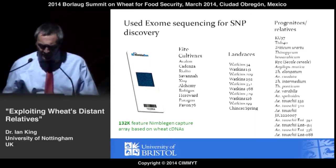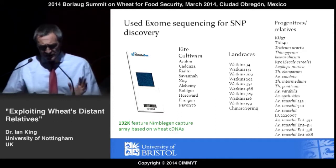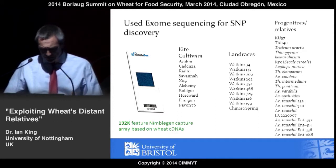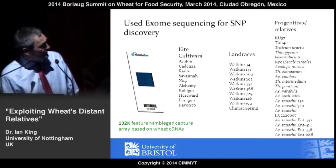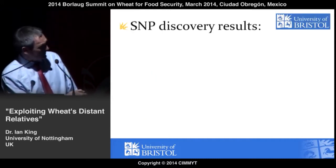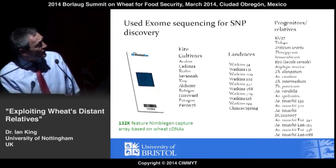Okay, so that's the material and how to generate the material. Now what I want to talk about is where we get the genetic markers from. We did this in collaboration with our colleague Keith Edwards at Bristol. What Keith did is he used a NimbleGen chip to develop markers for all the cultivars that we were using. We used mainly Paragon and Pavon 76. It also generated a whole range of genetic markers for the species that we're looking at.